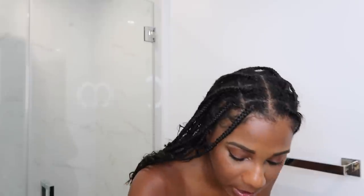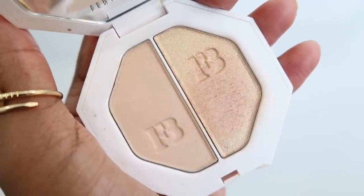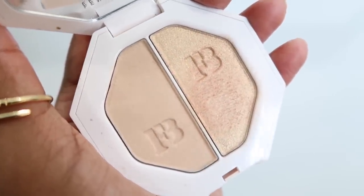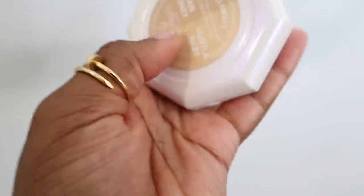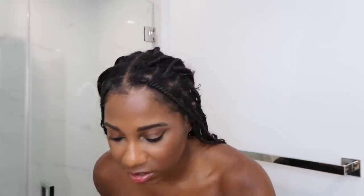I don't even feel like I need a glowy type of bronzer, but whatever, let's do one for fun. We'll go in with the Fenty Beauty Kilowatt. I like to use the matte one a little bit under my eye, under my brow, to give a little bit of contrast. And usually I'll pop some of this on my nose, but I just remembered that I didn't contour my nose.